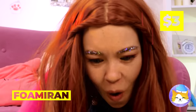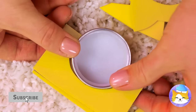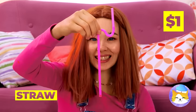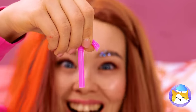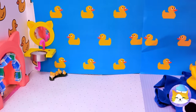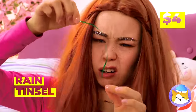Cut up some foam and cardboard. It's a tiny sink, complete with a tiny mirror. We can even cut up a straw to make a faucet. Add a dial. And what's a bathroom without a bath? Gesundheit. Is that rain tinsel? How'd that get up there?